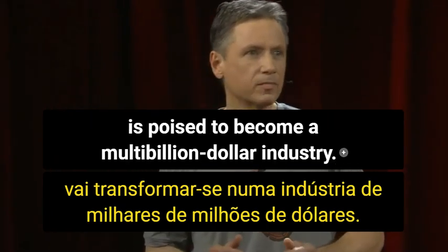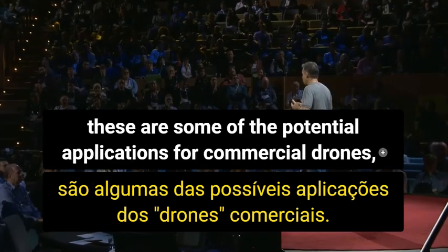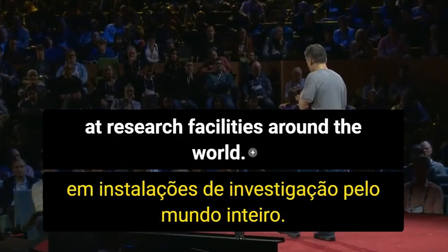Hobbyists is poised to become a multi-billion-dollar industry. Inspection, environmental monitoring, photography and film, and journalism, these are some of the potential applications for commercial drones, and their enablers are the capabilities being developed at research facilities around the world.